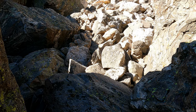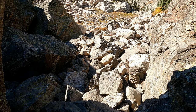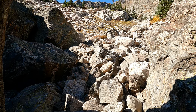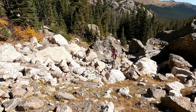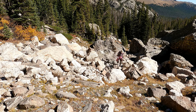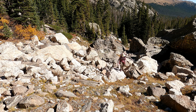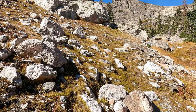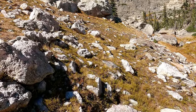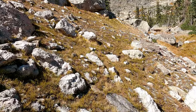Came around the corner and was met with a bunch of rocks. All right, nice job. We're not gonna go straight up and over this thing. We're gonna kind of angle it over here to the right. I think this might work out.